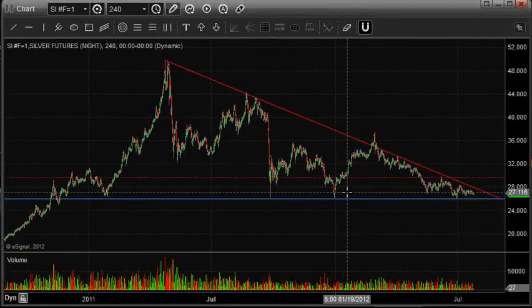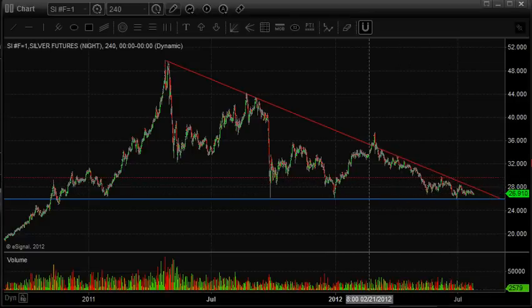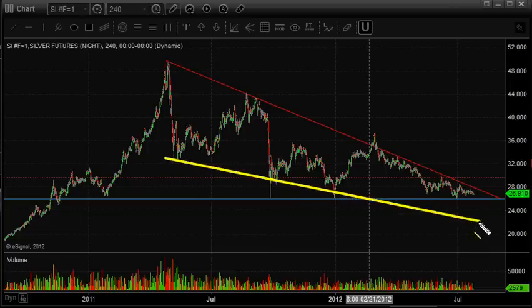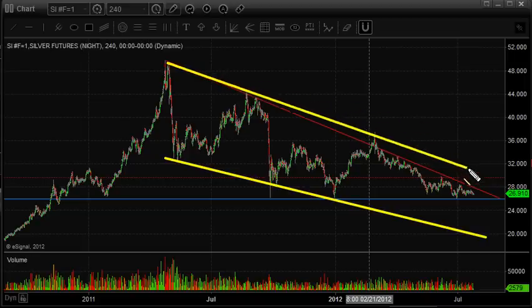Very similar pattern to gold. We're in this long, somewhat bullish pattern, getting right into this level here. Just drawing a quick, you can draw a couple different lines across here. Overall we've got a downward kind of channel like that. So silver could end up dropping quite a bit more.